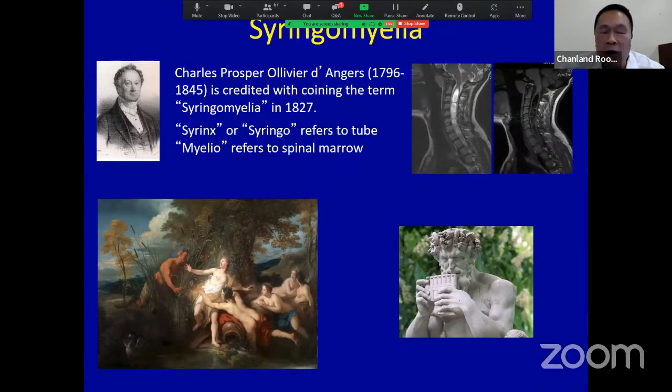So the MRIs on the right show extensive syringomyelia of the cervical spine in a patient. The word syringomyelia was created by Charles Prosper Ollivier, a French pathologist, who in 1827 saw these tubular fluid-filled cavities within the spinal cord of stillborn pathologic specimens. These specimens also had meningocele and spina bifida. He took the word syrinx from the Greek language, which refers to tube, and myelos, referring to spinal marrow, and he combined the two to form the word syringomyelia.